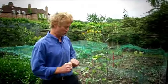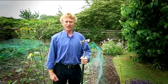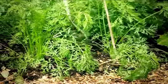Weeds are a reality in a garden. We're disturbing the soil, but we can control them, and there are various ways we can do this. And in the summertime, this is my favourite tool, the hoe. This will hoe off annual weeds very, very quickly and effectively, and on those hot sunny days, they'll shrivel and die when they're very small.